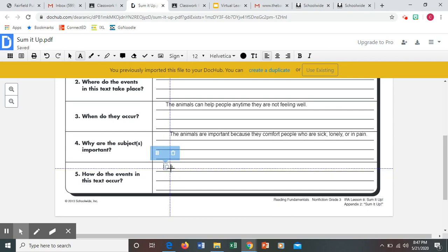But again, remember, it's your article, it's your nonfiction text that you're reading. So you can answer it any way that you would like. Okay? So the animals are trained to be gentle and to meet strangers, touch, and even hug them. I remember reading that part.